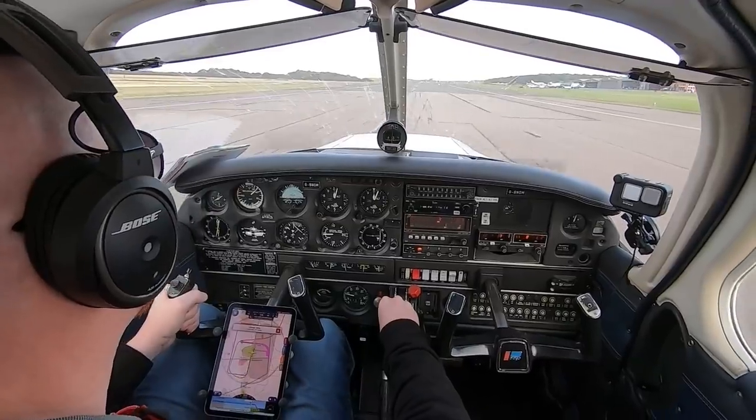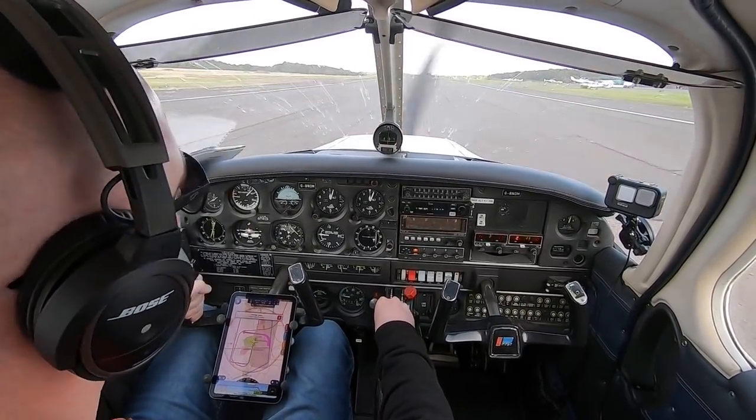Here we are then, back on the ground at Gamston after my 1 hour 20 minute flight back from Northumberland.